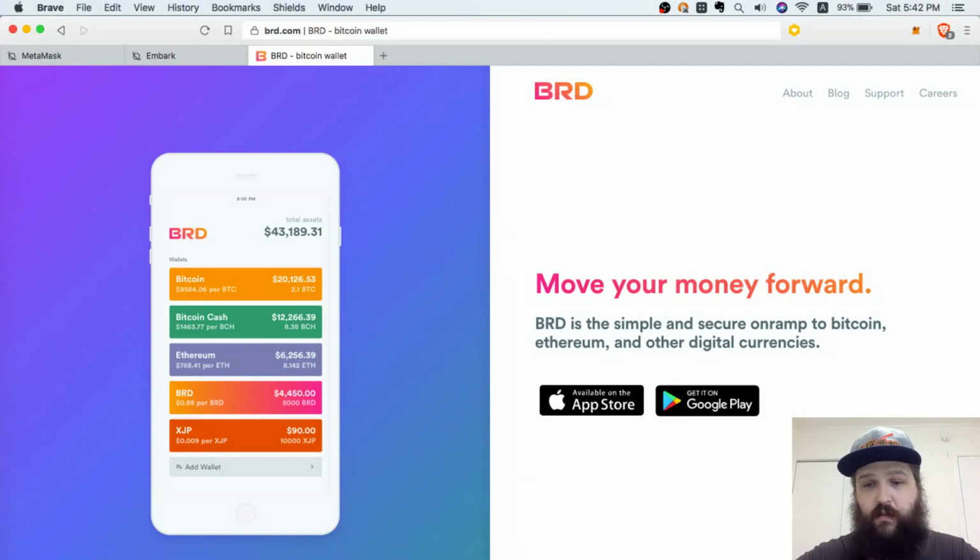Down here, though, if you look very carefully, you could see some links. And these are links to their Telegram, their Twitter, Instagram, etc. Now, what I'm looking for here is actually a link to either their GitHub or GitLab or some other sort of code website where they're showing the code that they use for their wallet. I'm not seeing it here right now, which isn't actually a great sign, but let's keep digging.